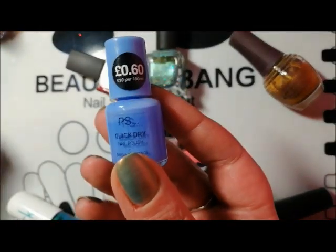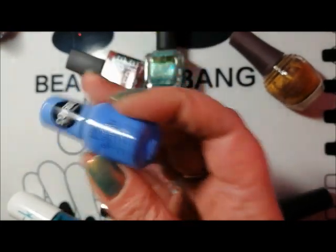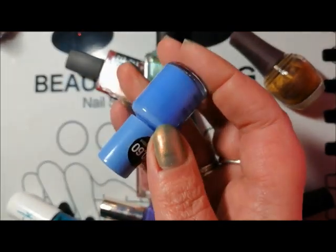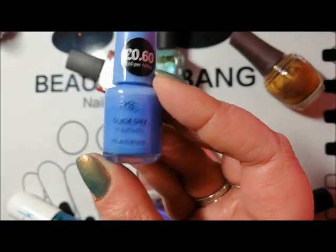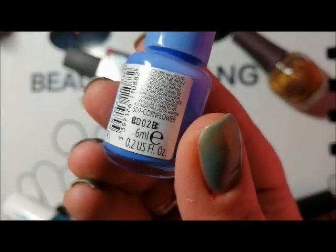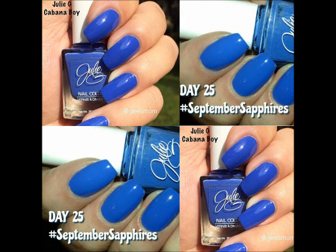And this one, I thought I was going to destash this and then I actually wore it, and it's a really pretty cornflower blue. It was only 50p from PS, and this was sent to me as well as a comparison, but it's much paler than Pacific Blue. But I am going to keep it because I really enjoyed wearing it. So that's PS, and unsurprisingly, this one's called Cornflower.